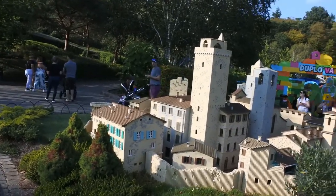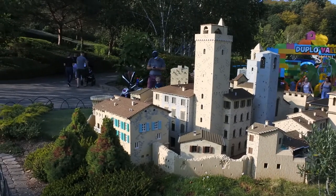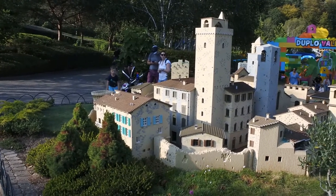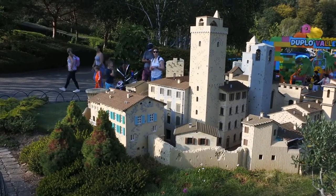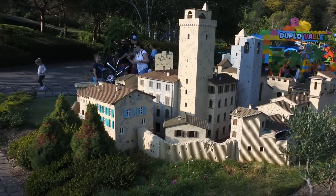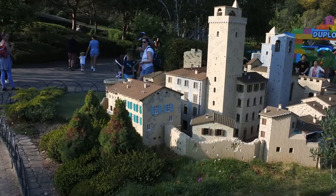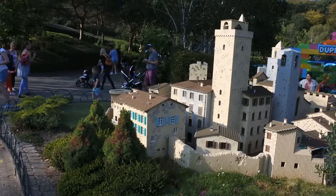I'm trying to decide if this is supposed to be Bruges. I can't see the bell tower that I would associate with Bruges, but it reminds me of that, with the walls around the town. Maybe somebody could help me and tell me where exactly in Belgium this bit is supposed to be. It's many years since I've been to Belgium, so I don't want to cause offence, but I really don't recognise where this little bit is. But yeah, beautiful work from the Lego artists.